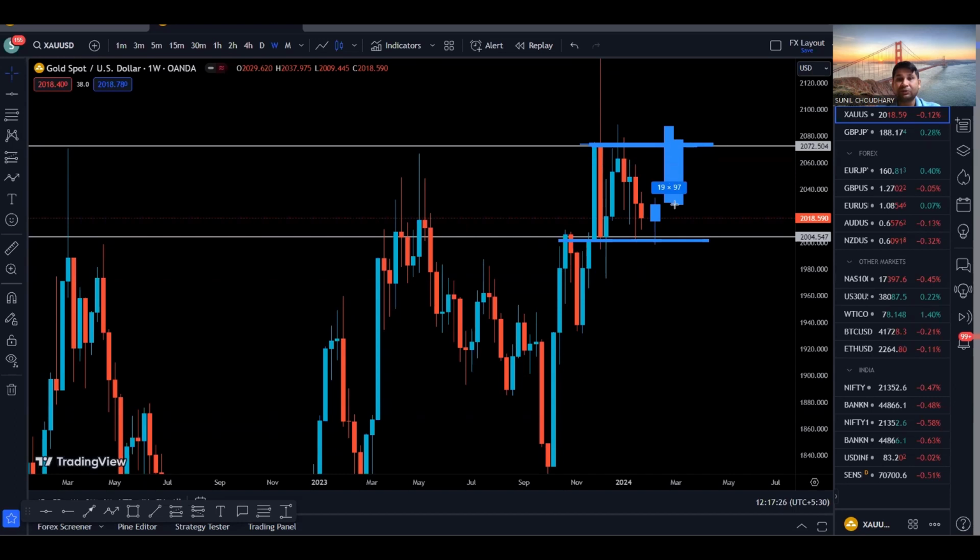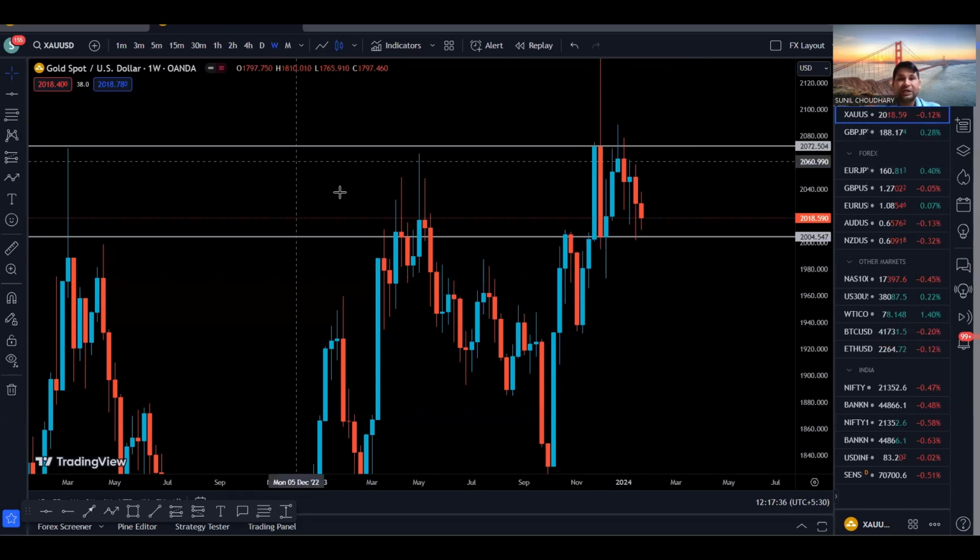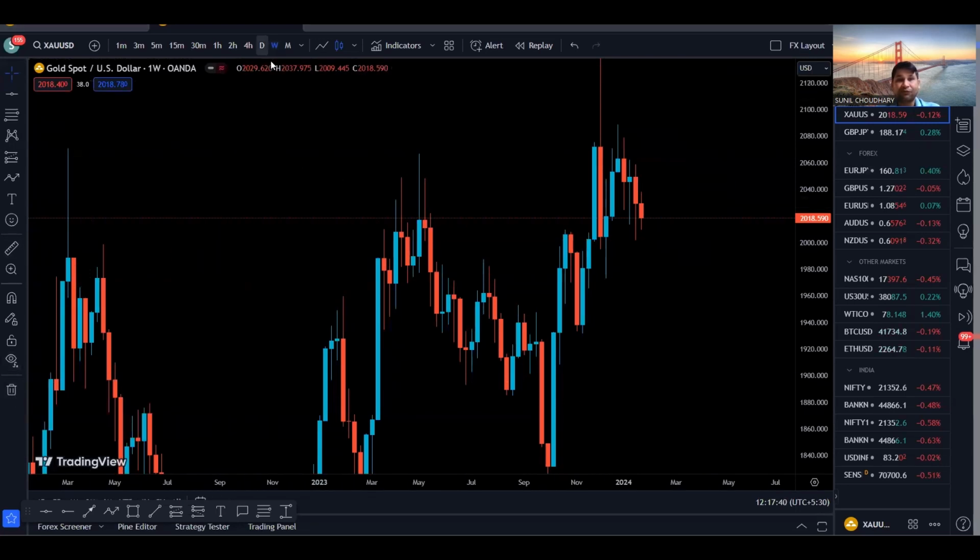So if we get a closure above this resistance, then there is a higher probability price is going to come up to fill this wick on the left hand side. So that is something on the weekly time frame. Now let's go to the daily time frame to see more details about what is happening.